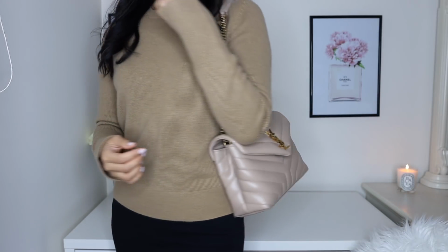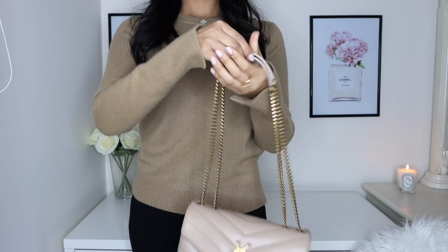So other than the leather being quite soft and slightly puffy, it is otherwise a very classic flap style bag, just with the flap closure, with the double chains, and it is quite a well-made bag. So there's just not too many bells and whistles to this bag. And of course the price point as well.